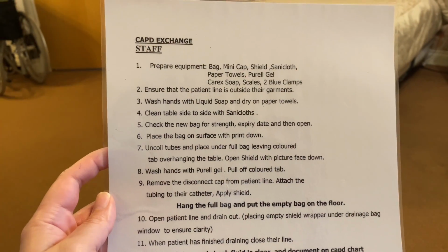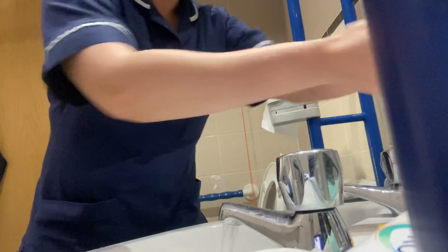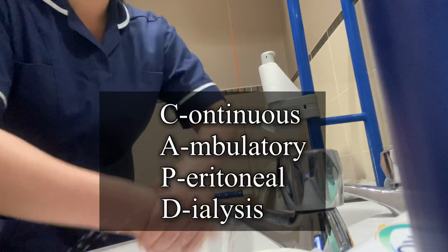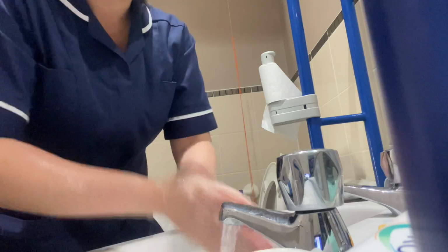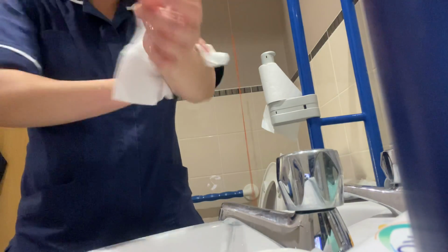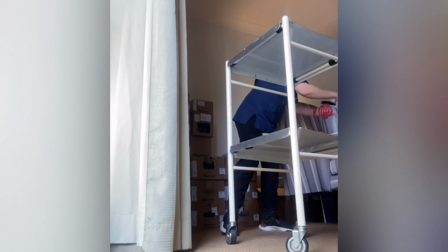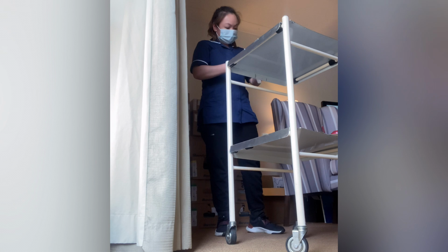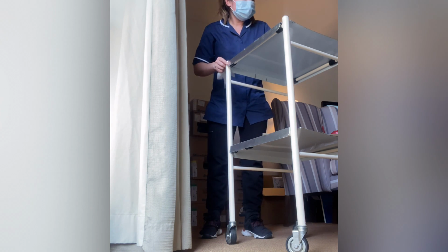Yummy, yummy. And now I'm doing the peritoneal dialysis of our resident. CAPD stands for Continuous Ambulatory Peritoneal Dialysis. And yes, guys, we're doing this in our nursing home. Before starting the procedure, I need to disinfect my working trolley because this is where I'm going to put the materials needed for the peritoneal dialysis.